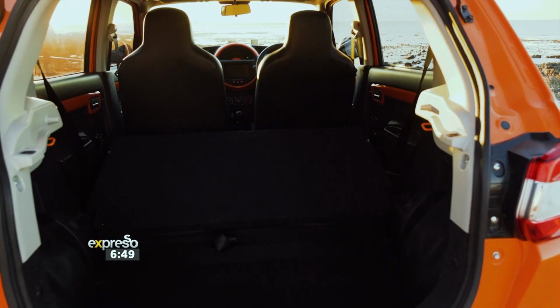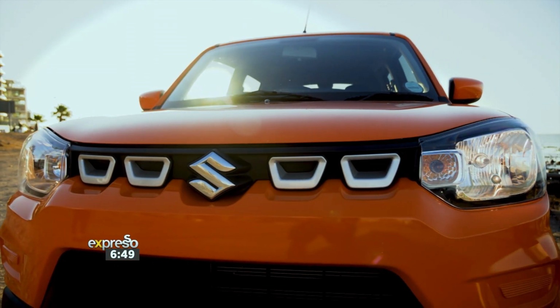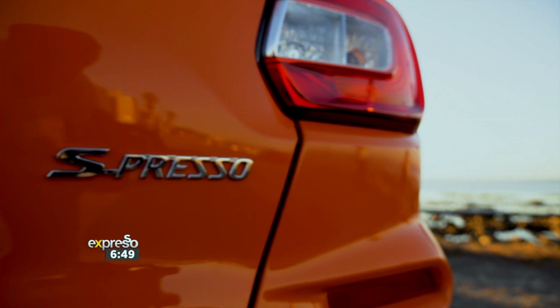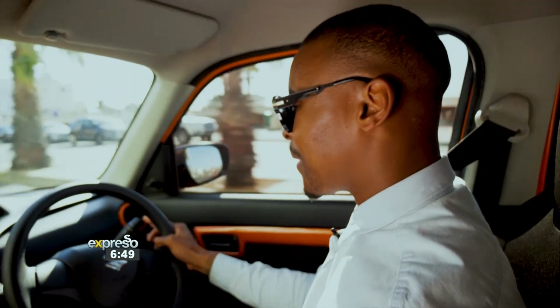The Suzuki S-Presso has just landed in SA. It's funky, spunky and full of character. And I was lucky enough to explore Cape Town's most beautiful landscapes and see what this new crossover is all about. I'm so excited today to be able to experience firsthand the brand new Suzuki S-Presso.